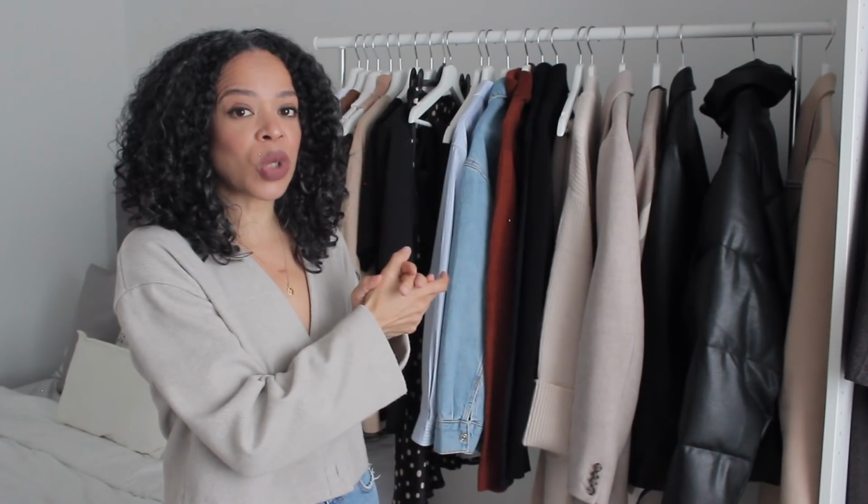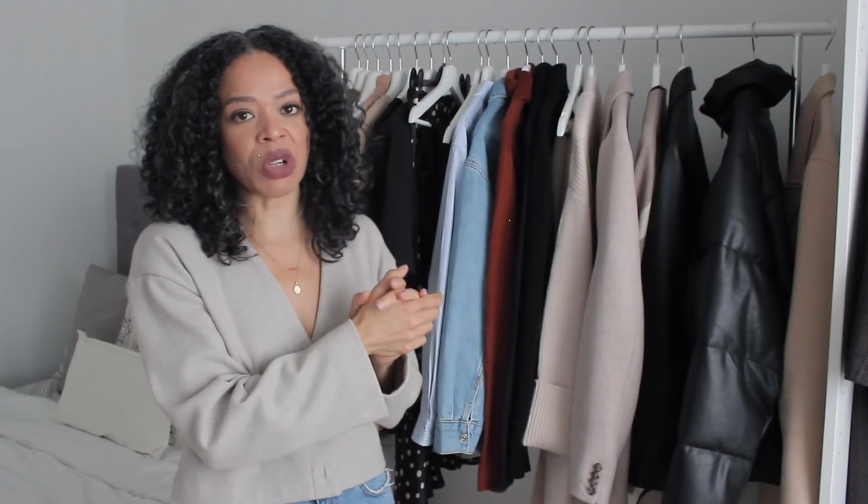Okay guys, so we've reached the end of my capsule wardrobe for 2020. Let me know in the comments below which one of these pieces you like the most. I know I did mention a lot of outerwear, but as I mentioned, I love switching my outfits here and there, and I feel like if you have a cohesive wardrobe like this, you can definitely create different looks for every day, and no one would say you're wearing the same pieces.